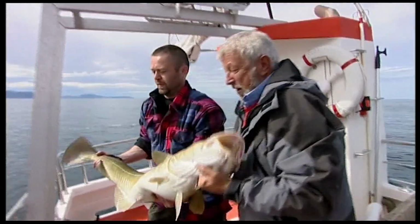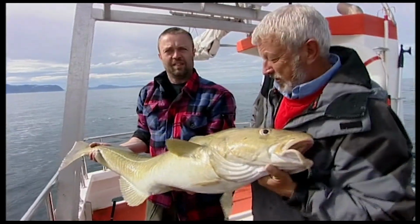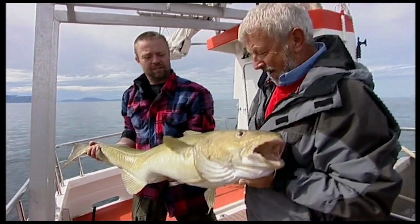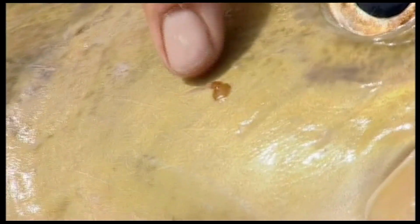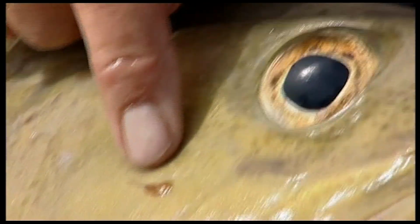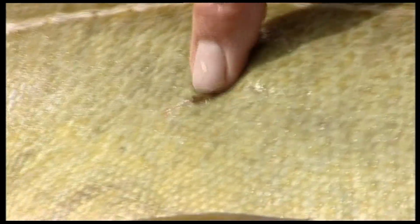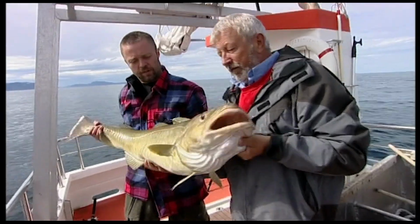Well, we've just put this on the scales, and we were both right. It's my biggest cod ever, 34 pounds. It's still got some sea lice on it. Look, that one's moving. Another one there. Isn't it a lovely look? Let's hold him up straight. Isn't it a lovely looking fish, that?